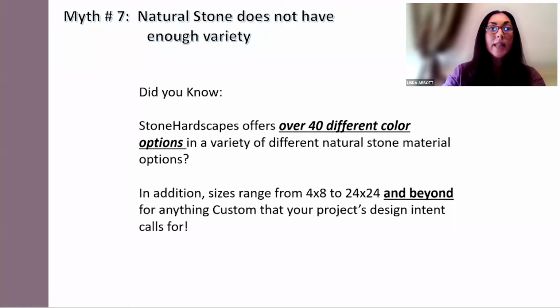Myth number 7, natural stone does not have enough variety. Just to give you an example, Stone Hardscapes offers over 40 different color options and a variety of different natural stone material options. In addition, the range of sizes go from 4x8 to 24x24 and beyond for anything custom that your project's design intent calls for. There are thousands of natural stone quarries around the world with the most stunning materials and colors, from white to black and every possible desired color in between.